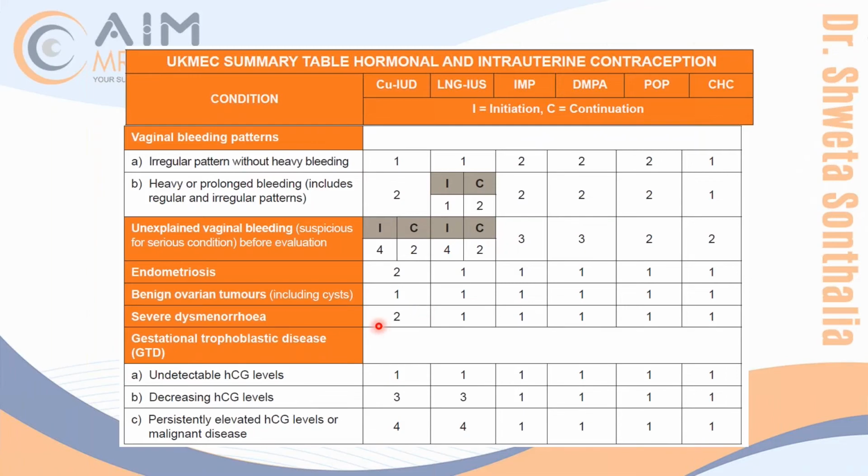But if you see irregular bleeding, heavy bleeding, prolonged bleeding, and all that, still you can use copper. So definitely you will choose CHC over anything else. So that is where you might think that copper might not be used, but you can use. Only in unexplained bleeding you are not going to use. Only in a soft uterus like GTD you are not going to use. Otherwise endometriosis, benign ovarian tumor, severe dysmenorrhea, no problem. You can use anything and everything. So most of the time you will see that for benign problems, like benign breast disease, benign ovarian tumor, there is no problem. You can use any kind of contraception.